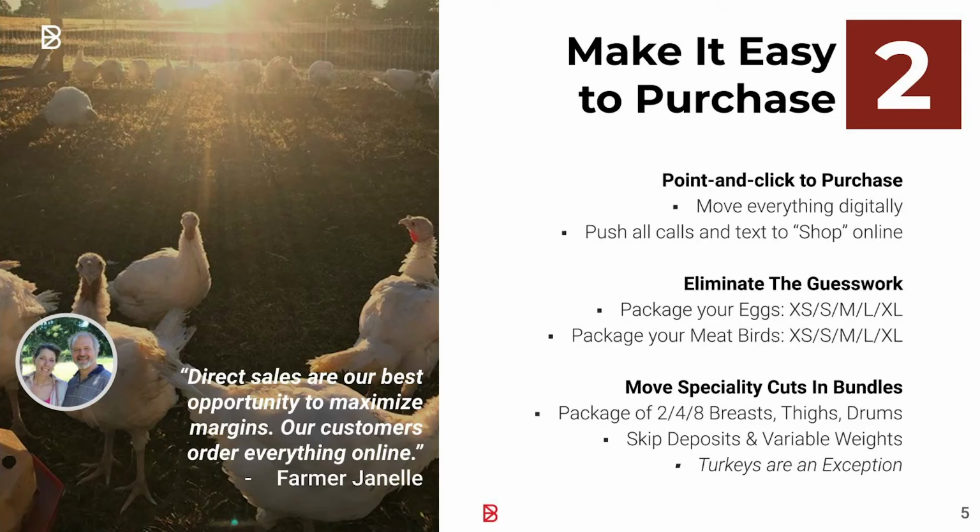The second aspect here is to make it easy to purchase. People expect to purchase online. Make it really easy, point and click, whether you're available or not. Many farms make the mistake of asking people to call them or to text them. The problem is that creates death by 1,000 paper cuts. You want it to be easy for your buyer and easy for you too.